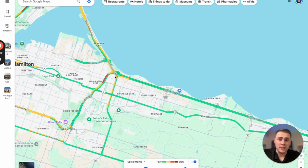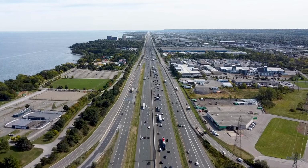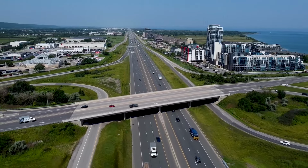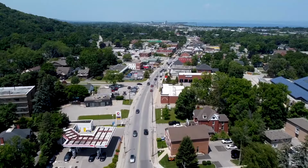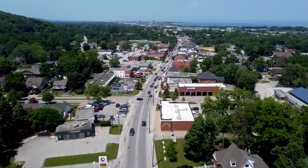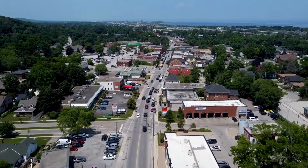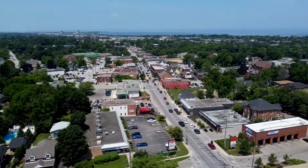And then as you clear out into Stony Creek, the QEW actually moves quite well until you get into Grimsby. Now, as you can see, Grimsby overall moves very well. For the most part, no real bottlenecks. The only real bottleneck is going to be through the downtown part of Grimsby, where you've got those heritage buildings, one way each way only. So it really gets condensed down and just gets stagnated during the rush hour times. This here is just typical traffic for Thursday at 4:55 p.m.